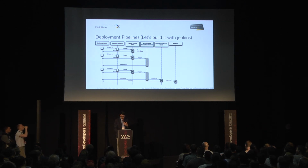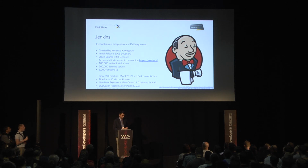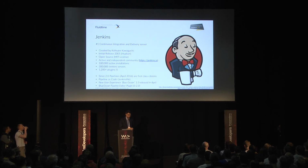So as I said before, I don't care about the tool. But if you haven't set up a tool like this that can provide this functionality, you really should, whether it is GoCD or Jenkins or whatever. While I love Jenkins especially, it's the number one continuous integration and delivery server. At least that's what they claim. It has been around since 2005. It's open source, and there's a big community around it. The great power of it, but also one of its weaknesses, I guess, because it could make it a little bit convoluted, is that there are a lot of plugins. There are more than 1,200 plugins.